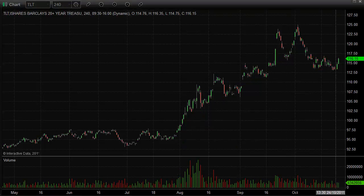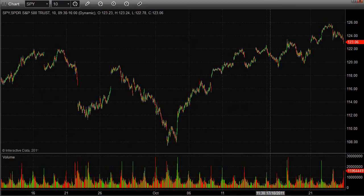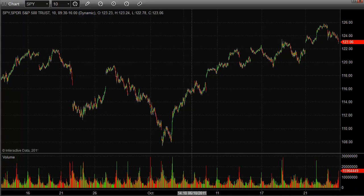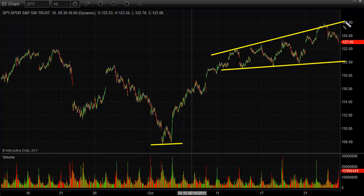Looking at the S&P 500, this is the SPY ETF. This is the 10-minute chart, and we're zooming back about 1 month here. It just shows you the real short-term time frame. Overall, we had the market bottom down here, and we're seeing now equity prices more or less expand.